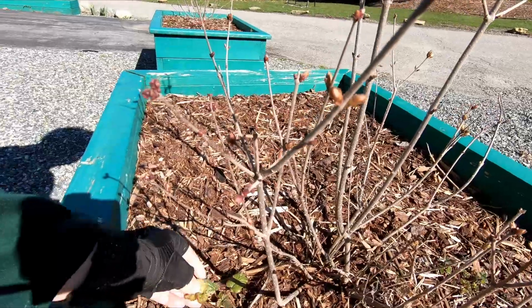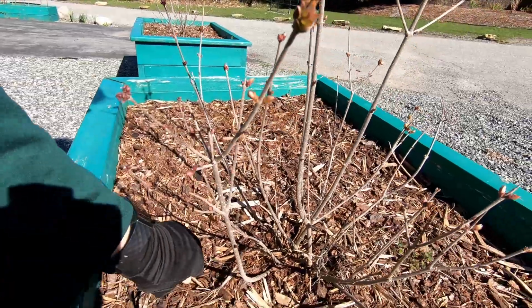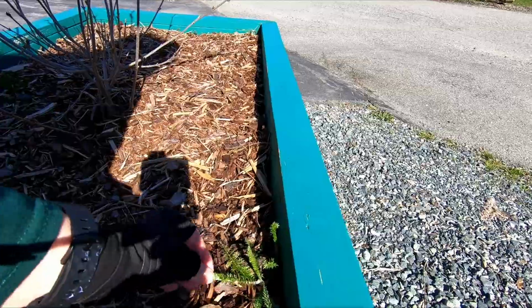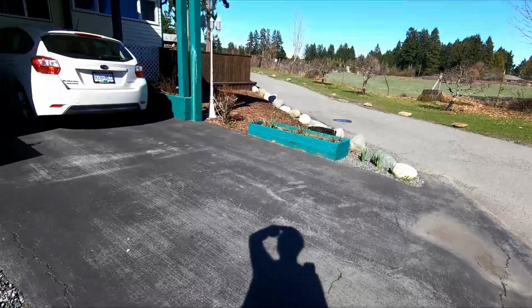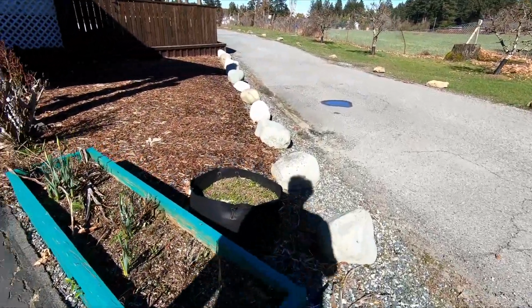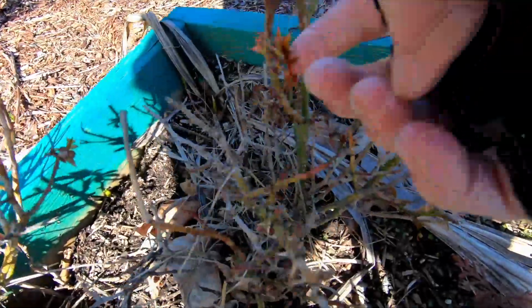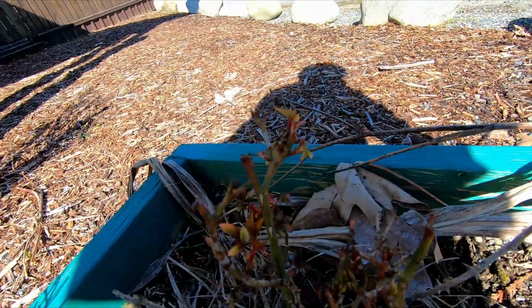Oh, and I gotta come out here and do some weeding. That's like a rose or something. Oh, there's some yarrow coming back. What else do we got here? More narcissus. More stuff in here. Trying to get some growth on those roses. Big ass weed here.